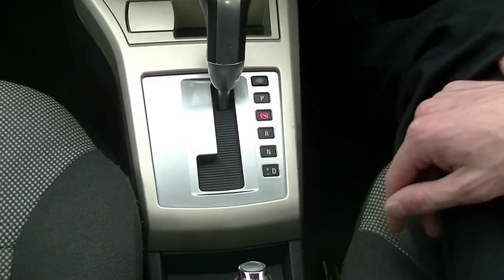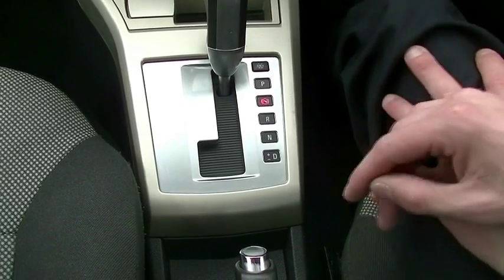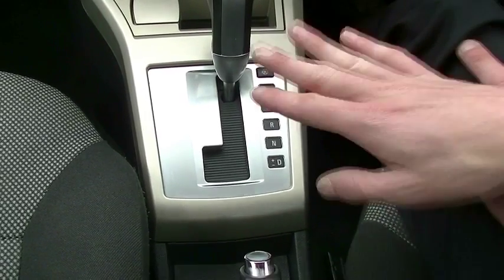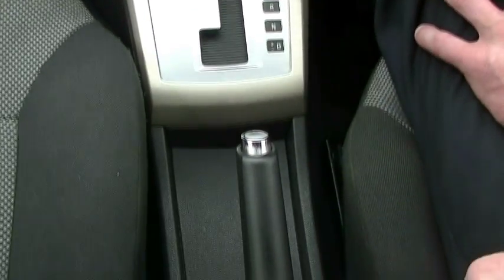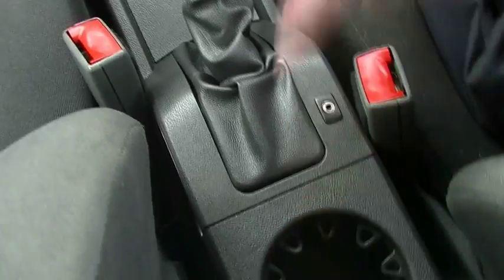That brings us to our T-bar auto, so nice and easy to use, D for drive, or we can come across to the left and drive it in sports mode, which gives you the ability to drive it more as a manual car without a clutch. Moving back from there, we've got our handbrake and auxiliary input for the stereo, and then a cup holder to keep your can of V in.